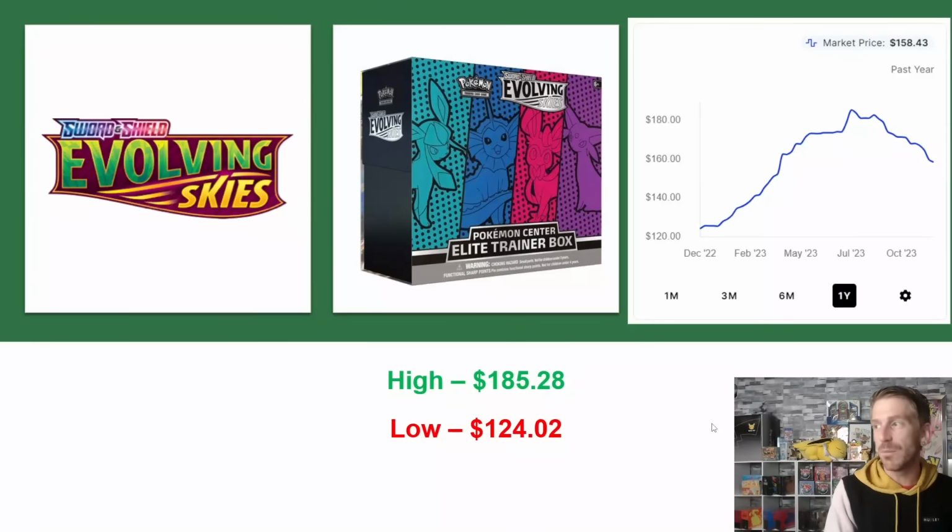Here's the exclusive Pokemon Center Elite Trainer box. Now remember, there are 2 different variants of this one and the normal Elite Trainer box. We're only looking at one for the sake of time, but both of them are performing basically in the same fashion. In December of 2022, this was sitting at $124.02, so that was a one-year low. Remember, when this originally came on sale, this was about $50.